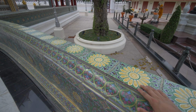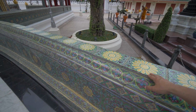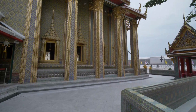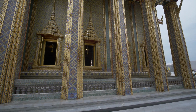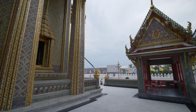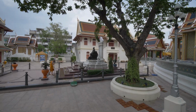See? Every tile looks like it's painted by hand. Unfortunately, no entry. And here we see the statue of the Thai King.